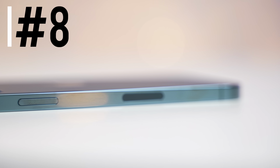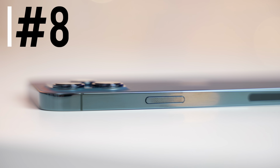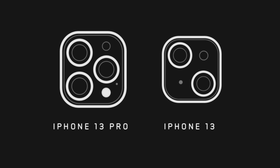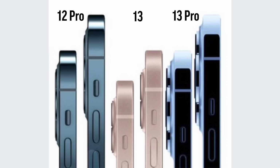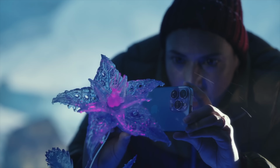Now for mistake number 8, if you're someone who absolutely hates large camera bumps that stick out far from the phone, then you need to avoid buying the Pro models because the camera bumps are absolutely massive. Just look at this difference in the footprint of the square bump itself. And now look at the profile view. The camera bump on the 13 Pro and Pro Max sticks out more than ever before, and it'll most likely cause your iPhone to wobble on a flat desk. So avoid that mistake if you hate large camera bumps.